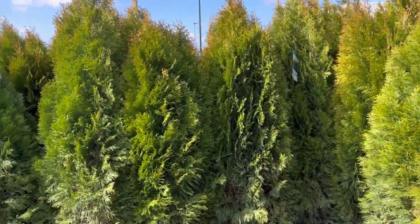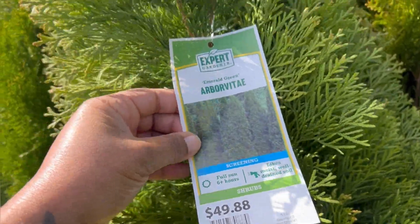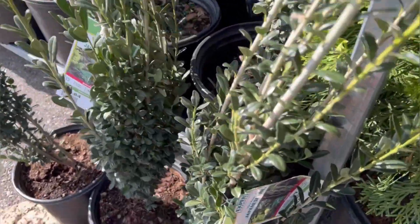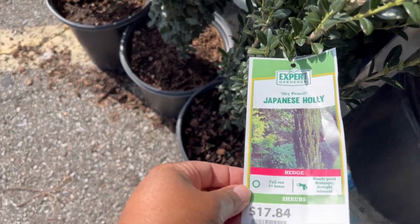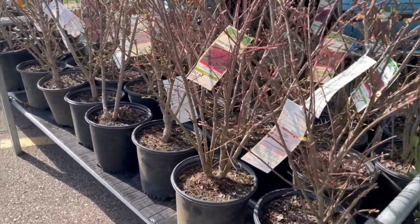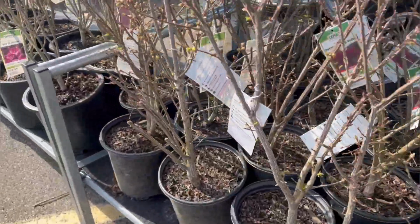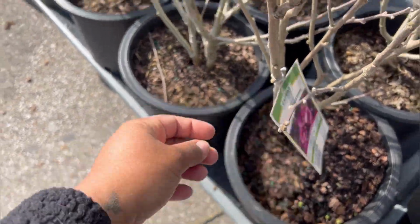So they've got some pretty big arborvitaes. Good price. This is a good price for these. They're huge. Japanese holly, $17.84. These are so cool. I love the way they grow. Dwarf burning bushes. These are so beautiful in the fall. Rose of Sharon.